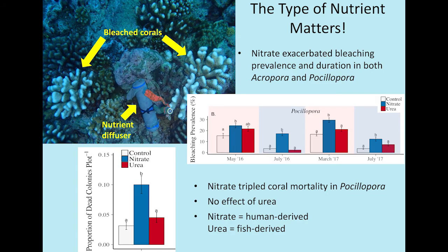And we've explored this experimentally. We've actually done experiments to look at how these nutrients and different kinds of nutrients facilitate coral bleaching. So we can go out to the forereef, which is naturally low in nutrients. It doesn't have that same kind of human influence from the land. And we can actually do an experiment.